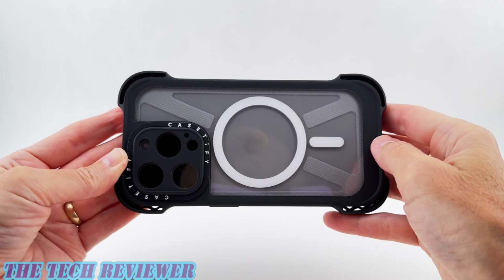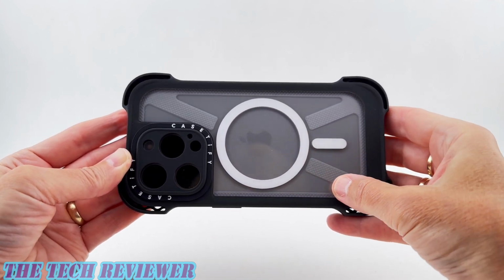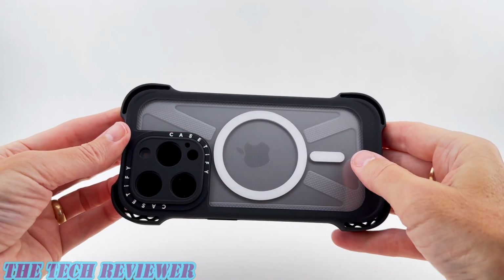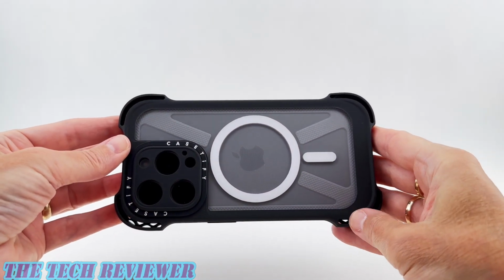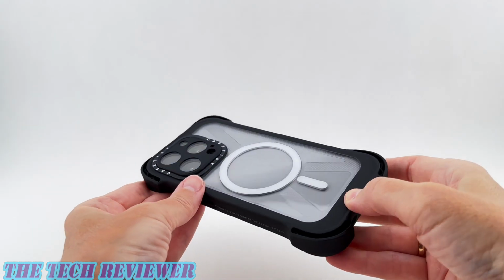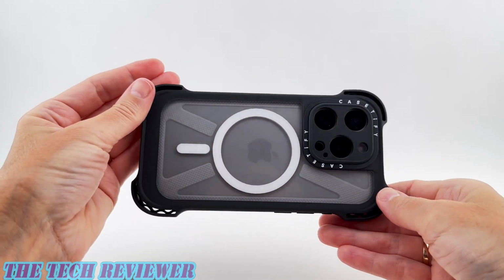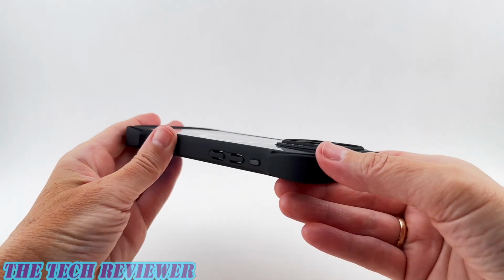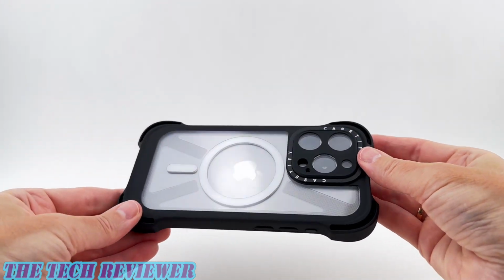And then for the purists who don't want anything on their phone case, you can simply go with a clear case. And there's a lot to love here as well. So right now, CASETiFY only has these available in a clear back and black sides, but I suspect going forward they're going to introduce more colors because usually CASETiFY cases are available in a variety of colors. So I think that this looks really cool too. Just going with a simple clear back. Clear back, black sides, lots to love with that look as well.